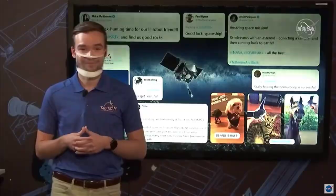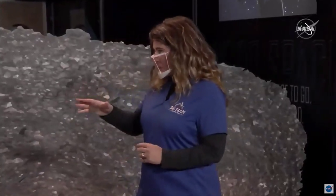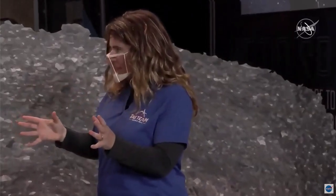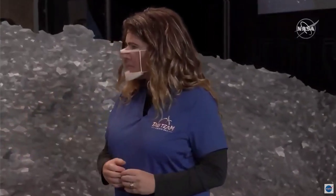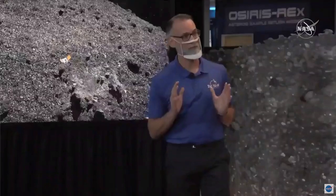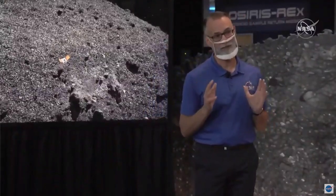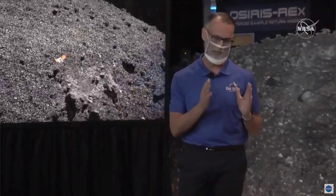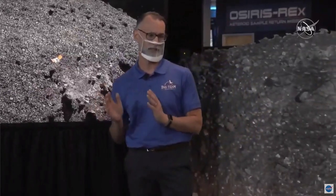Okay, excellent. So just a few minutes ago, Dante, you were saying that this landing site is sort of a unique area on the asteroid. Tell us about this site. Yeah, we spent an enormous amount of effort selecting the area on this asteroid surface where we wanted to get the sample from. And we divided our analysis up into four different categories.